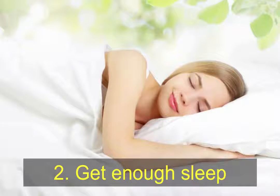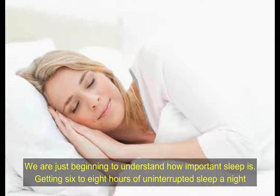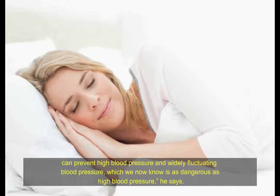2. Get enough sleep. We are just beginning to understand how important sleep is. Getting 6 to 8 hours of uninterrupted sleep a night can prevent high blood pressure and widely fluctuating blood pressure, which we now know is as dangerous as high blood pressure.